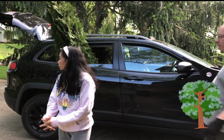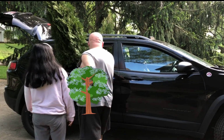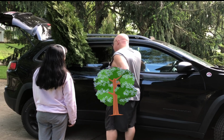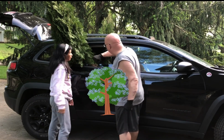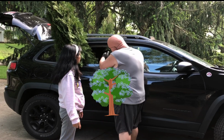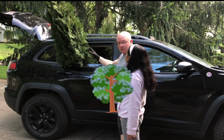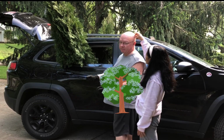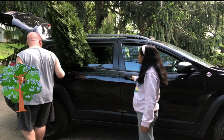What I think you need to do is hop in, crawl in either over the back seat or between the front seats, and get in there. And when I open the door, you're gonna pull like I did, and pull it that way while I open the door, so I can get it outside the window. And then I'll come and pull it back and take it out of the car. Sounds like a plan.